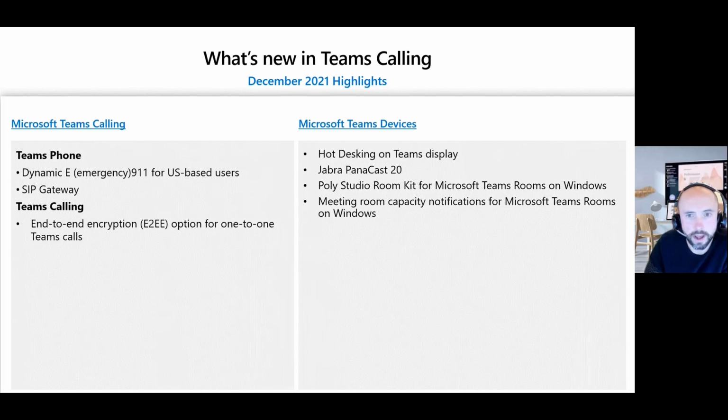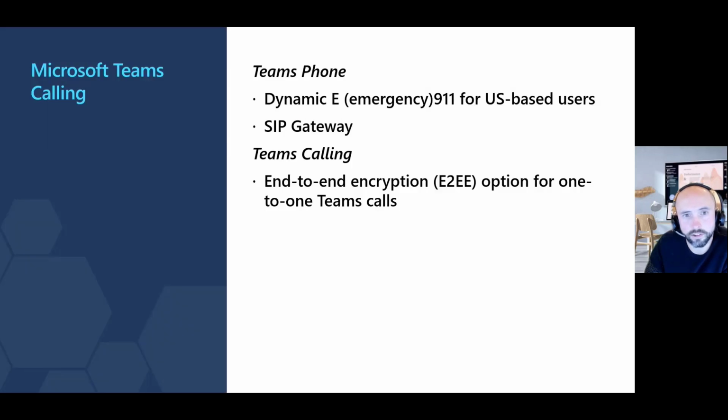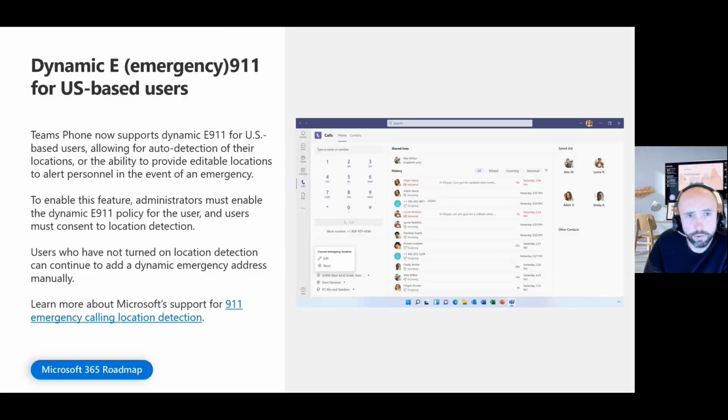So let's go and have a look at our first topic of today, which is Teams Calling. And let's go through these updates. So the first one we've got is Dynamic E911 for US-based users. And this is that Teams Phone now supports Dynamic E911 for US-based users. And this allows for auto detection of their locations or the ability to provide editable locations to alert personnel in the event of emergency. So to enable this feature, administrators must enable E911 policy for the users, and the users must consent to location detection.